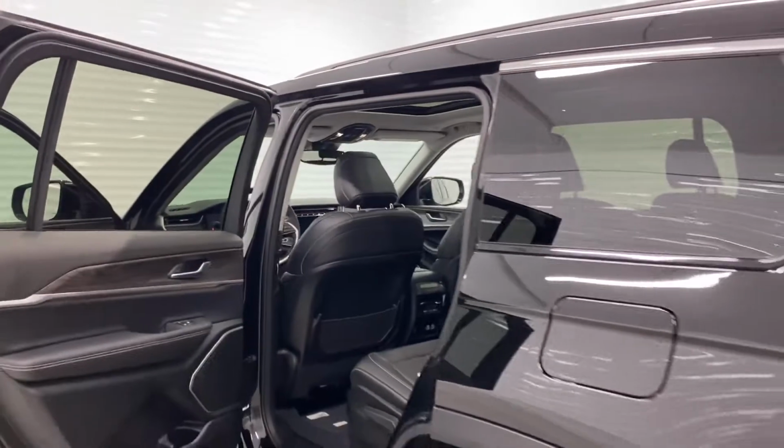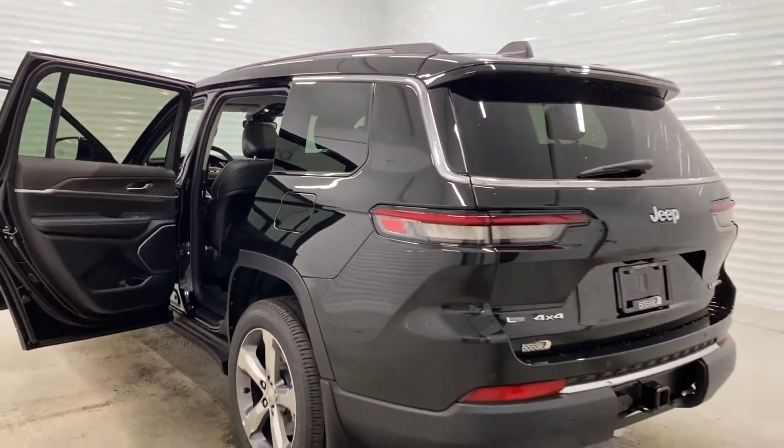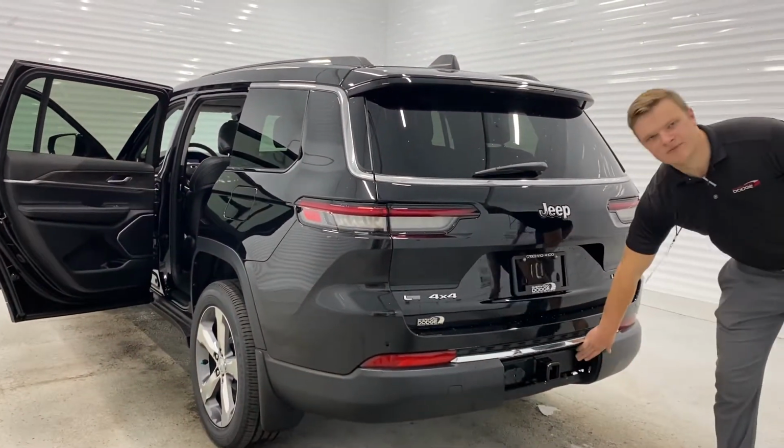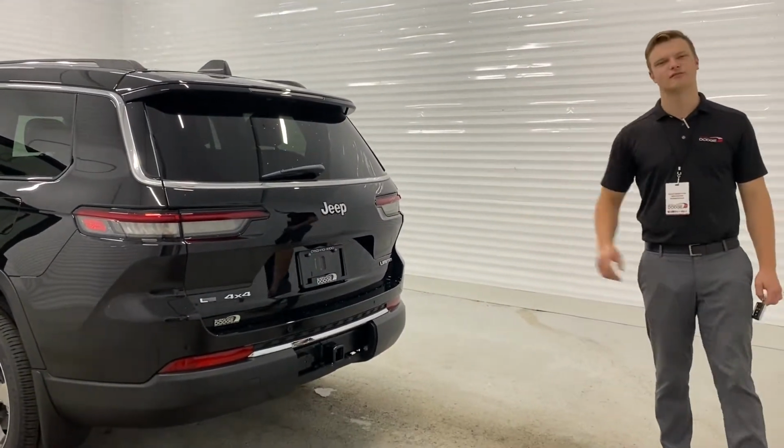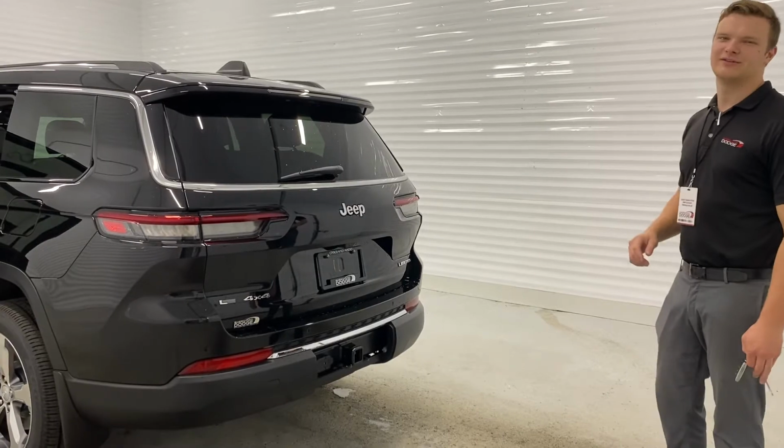Making our way all the way to the back here, the first thing that you see is this nice big gap right in the bumper here. It's because before this video, I took off the panel to show you guys that it does come with your 7-pin wiring, along with your Class 5 hitch receiver.